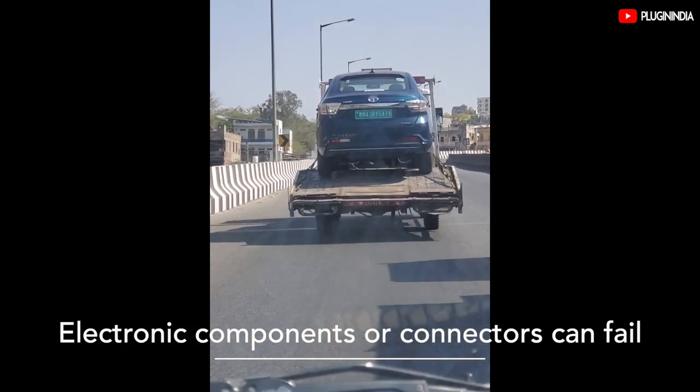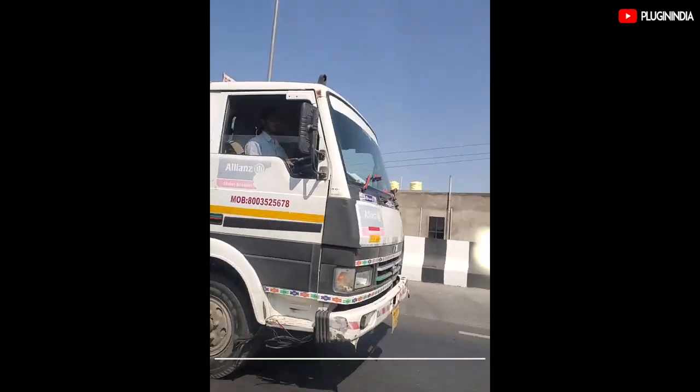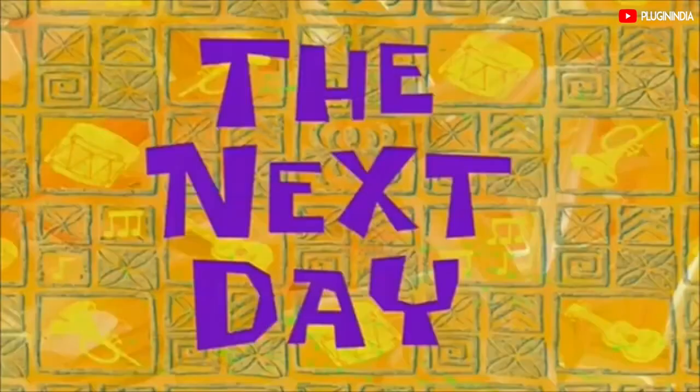But electronic components or connectors can fail in electric cars, and at times like these, RSA is your friend. We had to go back to Udaipur and were mentally prepared to lose one full day. What a bummer. The next day.